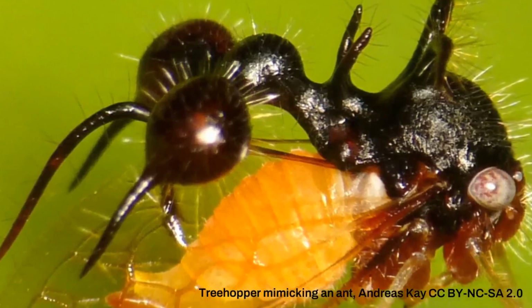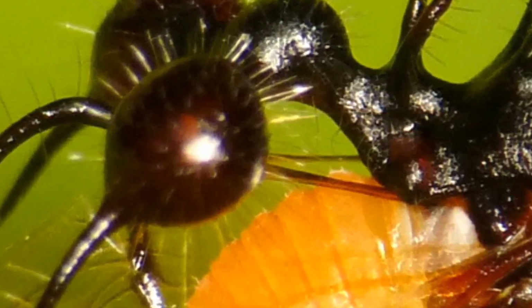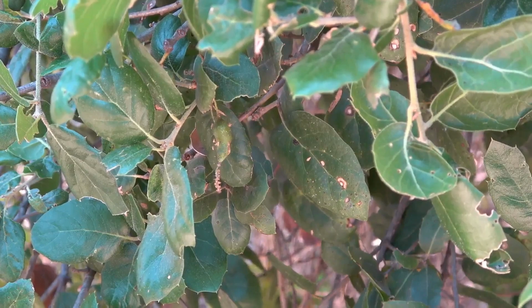The one we found blends in perfectly with the green leaves of the coast live oak, but this one from South America looks like it has an ant perched on its back. There are more coast live oak trees harboring insects.